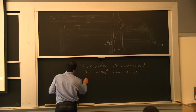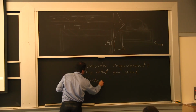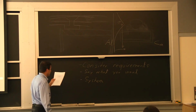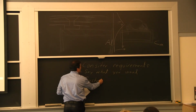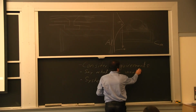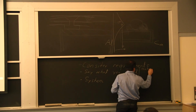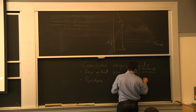Then there's the system aspect. We talked about that a little bit, how everything's going to be joined. Are we going to do full system testing? And this is where reliability and durability start coming into play as opposed to the individual components. When I said what you want here, what I'm thinking is the material, the process, and then quality.